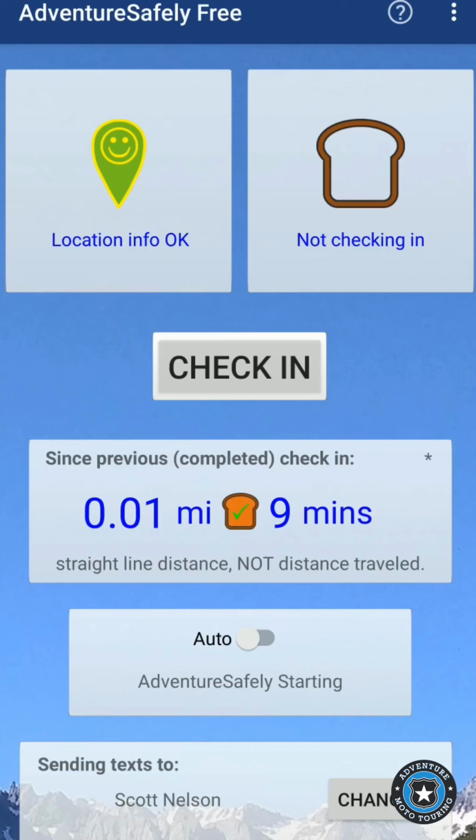On the top right, it says not checking in, and that's a little bread icon, kind of like a breadcrumb that it drops as it's tracking you. Below that, there's a check-in button. If I wanted to check in just a single time, I could click that button and it would send one text message with the location of where I'm at, as a single text.